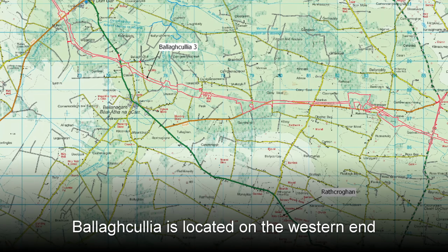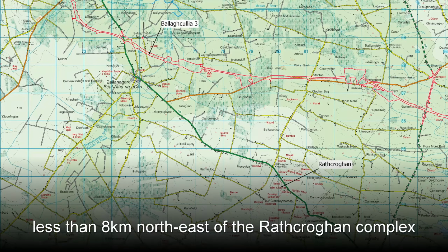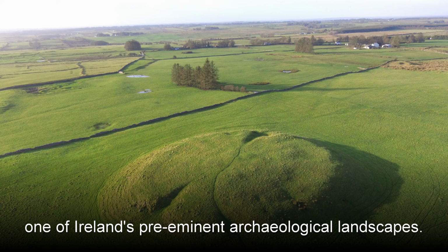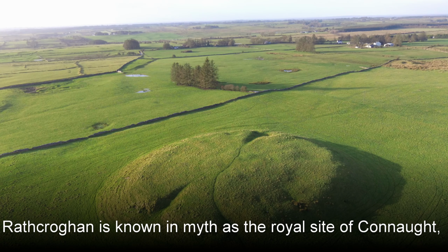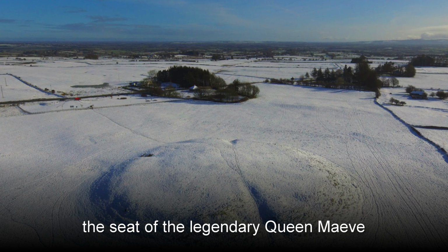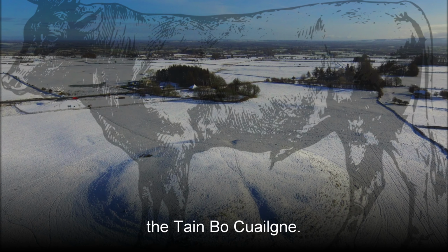Ballaghcullia is located on the western end of the N5 Ballaghaderreen to Scramoge Road Project, less than 8 kilometres northeast of the Roscommon complex, one of Ireland's preeminent archaeological landscapes. Roscommon is known in myth as the royal site of Connacht, the seat of the legendary Queen Maeve, and the starting point of Ireland's most famous epic, the Táin.